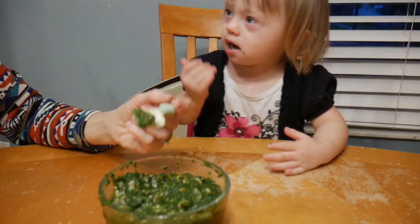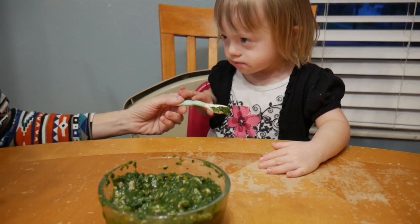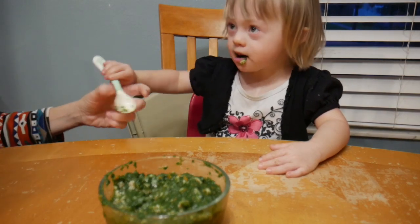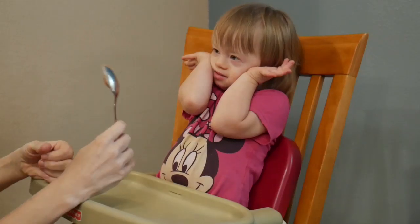Now let's take a moment and address my situation with my daughter Naomi. Sandwiches are really too big for her hands and mouth, plus she doesn't really eat bread anyway. So we give her the chicken salad by itself, or we just give her the peanut butter.